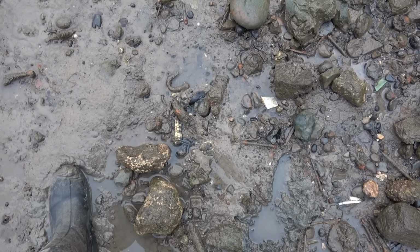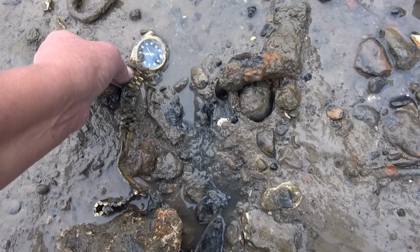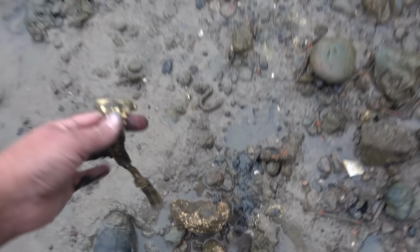Now, look what I've seen down here. It looks like it could be a watch strap. Let's see if there's anything on the end of it. Oh, look, there is. There is, you know. Oh, wow. Look at that. It's not working, but it's definitely all there. Let's give it a little rinse.